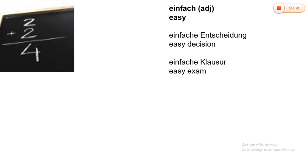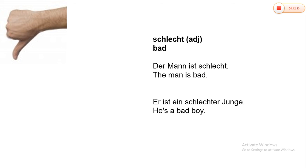Einfach, easy. Easy decision. Einfache Entscheidung. Easy exam. Einfache Klausur. Schlecht, bad. The man is bad. Der Mann ist schlecht. He is a bad boy. Er ist ein schlechter Junge.